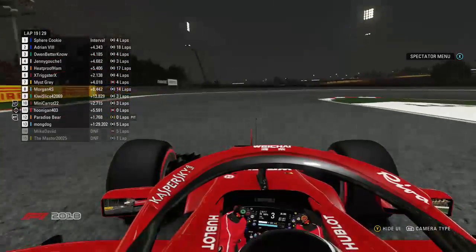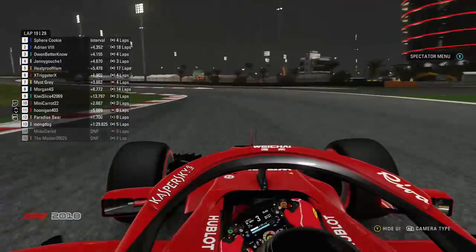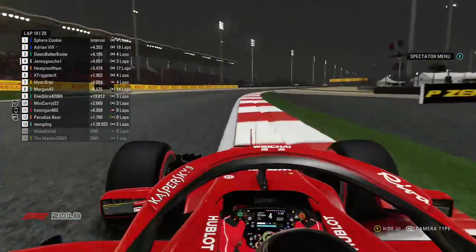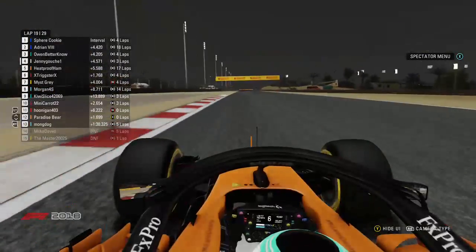Hoonigan out for their third stop, hopefully their final one. Look out as well on 3 stops. Have to keep our fingers crossed that that works here for this Bahrain race.